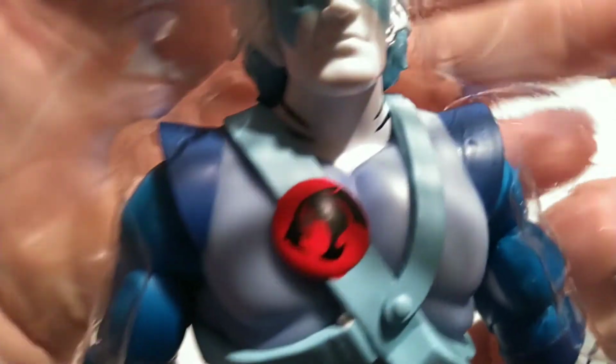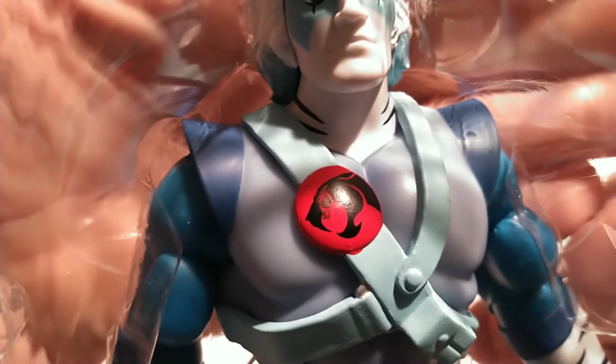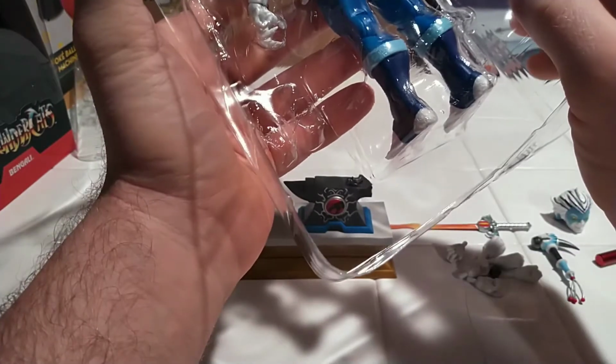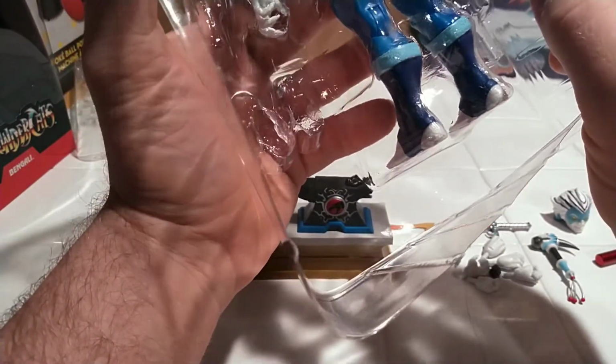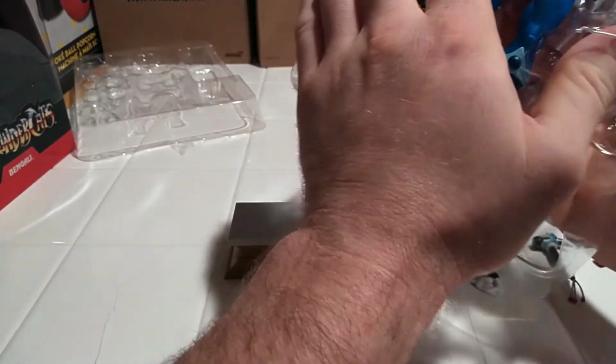Alright, let's see. Get a close up. Look at that. Look at that emblem. That's just bad. It does not look like the harness is replaceable. I might just have to ask them to replace the figure, which is gonna stink if I've got to put this guy back in the box. I'm just gonna have to email them and see what they can do about that. Sometimes they don't even have replacement stock.